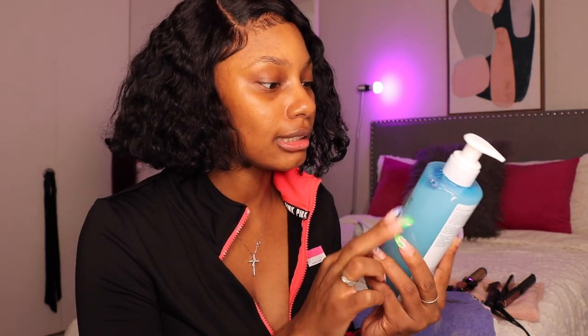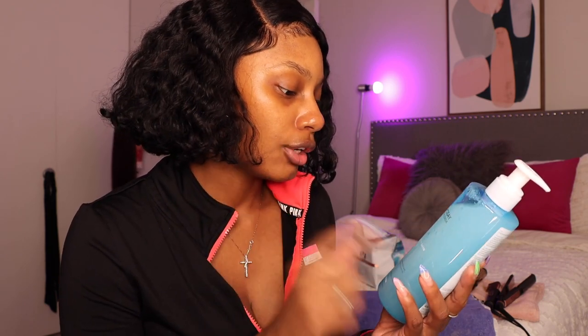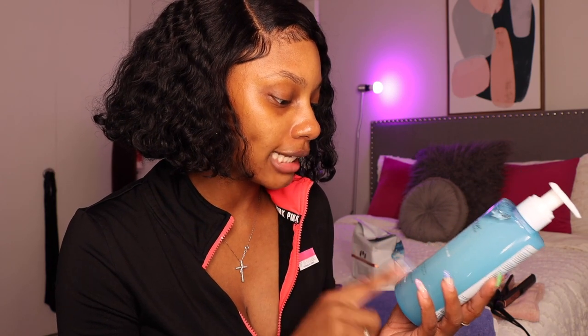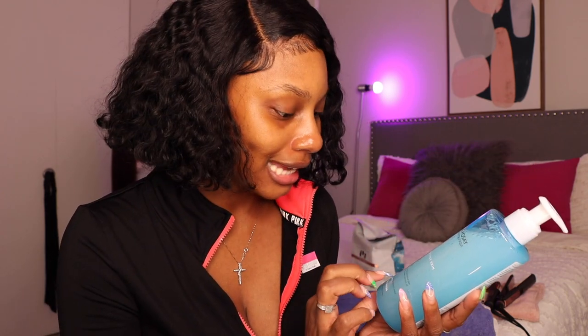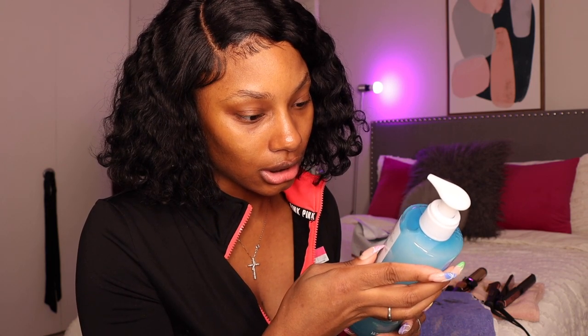So I decided to get this La Roche-Posay purifying foaming cleanser for normal to oily skin. Dermatologist tested, safe for sensitive skin, effectively cleans and removes excess oil. It's a prebiotic thermal water, soap free, sulfate free, fragrance free, and niacinamide. I don't know how to pronounce it, but I hear that is a really good ingredient for your face. So yeah, I want to try this cleanser.